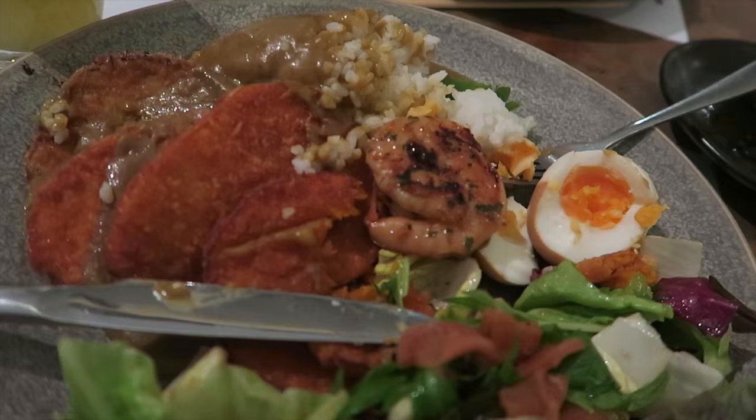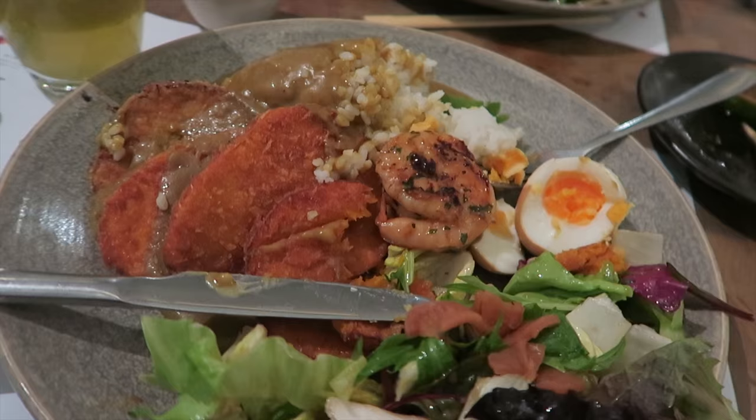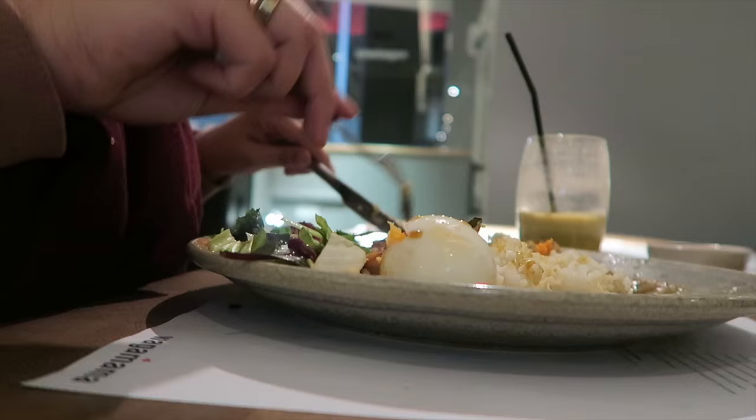Guys, this is absolute heaven. I'm in heaven right now. That was one of the best meals I've ever had in a while.